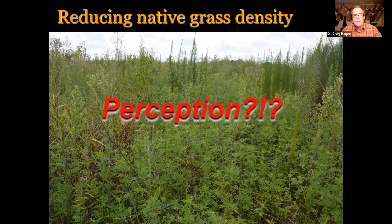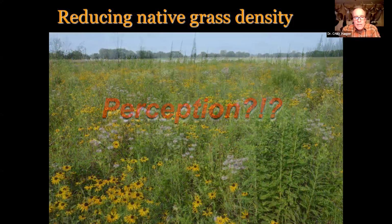It's our perception. We see clean, green, and even. We like clean, green, and even. We see this right here as, man, Craig, that's looking snaky. I need to get that mowed. Just why? Look at it through a deer's eyes, not through our ancestors' eyes.